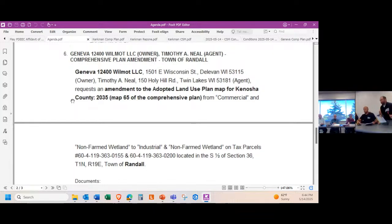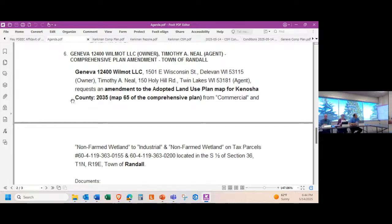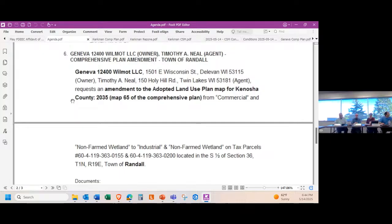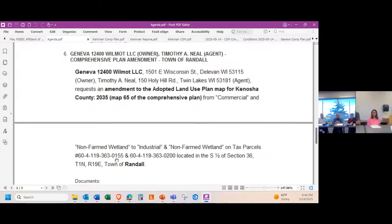And, A. Neal, 150 Holy Hill Road, Twin Lakes, Wisconsin, 53181. Agent requested amendment to the adopted land use plan map for Kenosha County, 2035, map 65 of the comprehensive plan from commercial and non-farm wetland to industrial and non-farm wetland on tax parcel numbers 604-119-363-0155 and 0200 in the town of Randall.